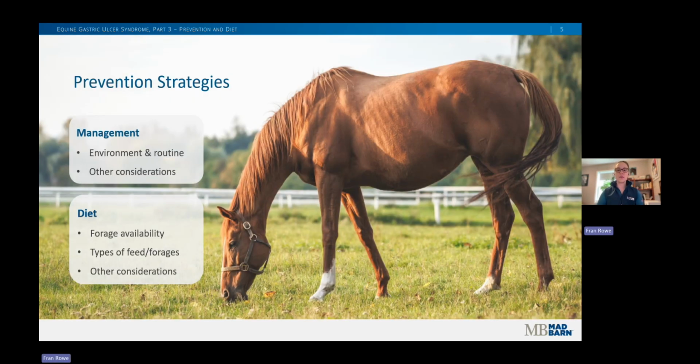So basically, our prevention strategies are going to be aimed at minimizing or eliminating those risk factors involved in ulcer formation, as well as just generally promoting good gut health. Obviously, not every horse will be able to avoid every risk factor, and that's okay. The goal is to really minimize as much as possible so that we can do our best to support digestive health. I've broken down prevention strategies into 2 categories, those targeting management and those targeting diet. So let's go through each of these in more detail.